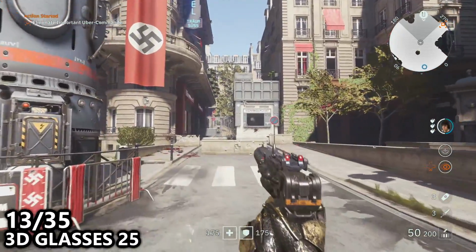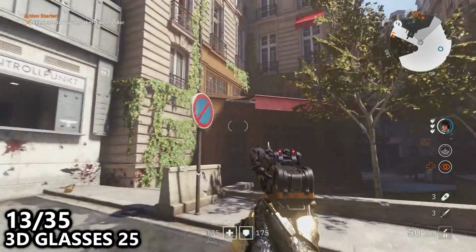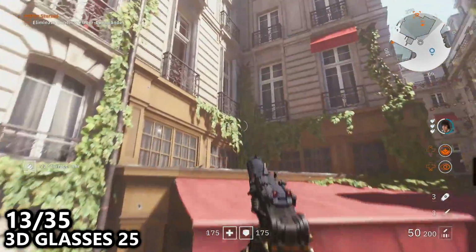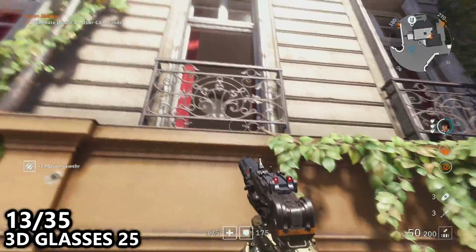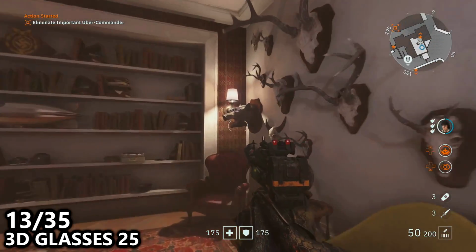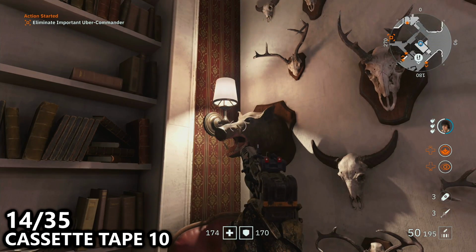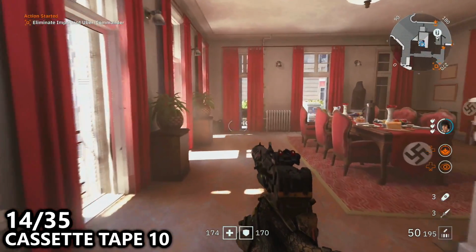You should be very familiar with the area and very quickly and easily be able to get back here. Now, you'll notice that there is a little bit of a command post. What we want to do is jump on the red awning to the right of it, and then jump into the balcony and in through the window to find this room. There are some animals on the wall, and one of them is wearing 3D glasses, so you'll pick those up.